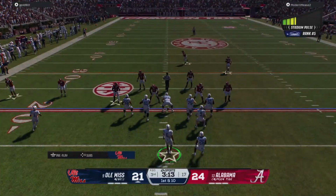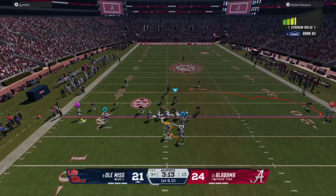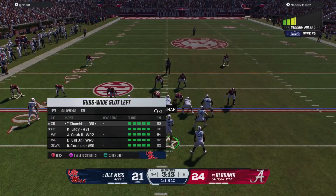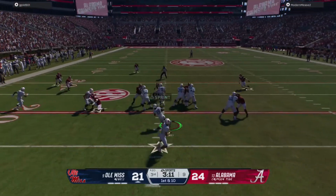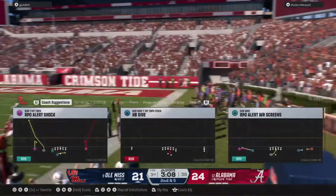So the Rebels come out to get this drive started. They close the gap on their last drive. Now an opportunity to take the lead if they can score here. The run inside. It's Lindsey. Followed that blocking and got 5 out to the 26.